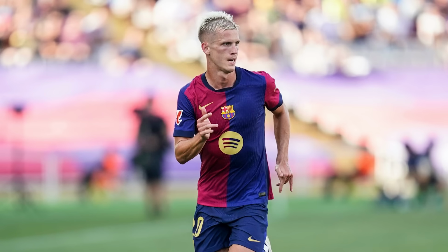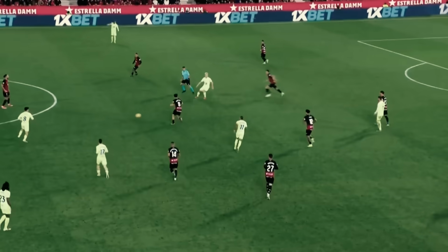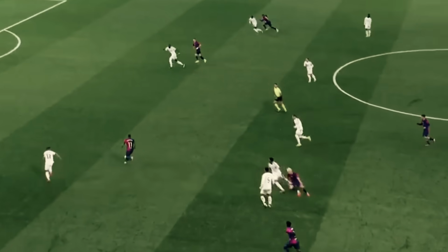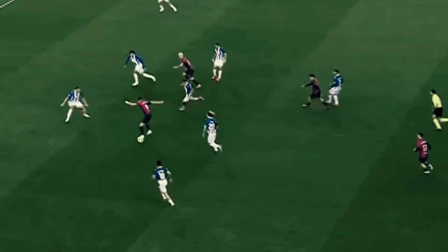The reason I highlighted Olmo in particular though, is that while those others make this an element of their game, for Olmo it's really the foundation of it. As the first choice 10, his main concern is to occupy these spaces and combine with those around him. And when he's not available, this more relational aspect of Barca's attack certainly weakens. Which is why, as effective as they've been, having Olmo consistently fit should raise their ceiling even higher, as these relationships do take time to develop.